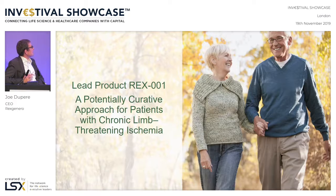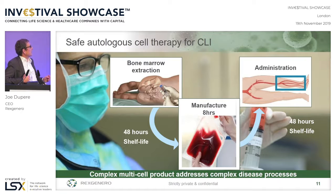So moving on to our treatment. It's an autologous cell therapy, so we extract bone marrow from the hip. It's a small volume that we extract. It's a procedure that's done under local anesthetic. It usually takes about 20 minutes. We then transport the bone marrow to our manufacturing facility. We have a physical manufacturing process which takes less than 8 hours, and then we ship a final product back as a syringe for infusion into the lower arteries of the lower leg, using a procedure which targets the cells directly to where the occlusions of the vessels are.